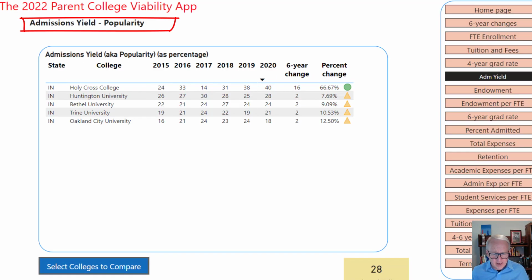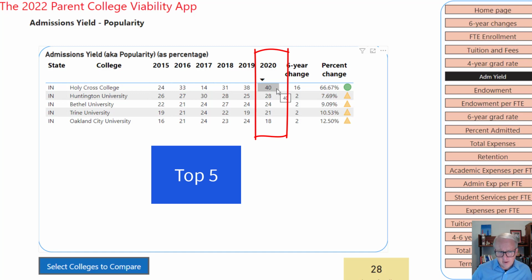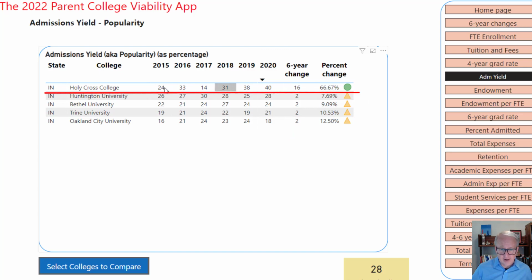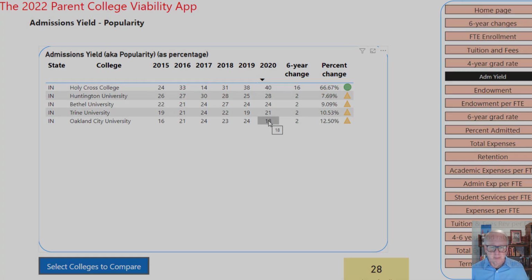Let's look at that popularity indicator or admissions yield. And again, this is the definition of admissions yield or popularity: the percent of accepted students into a college that actually show up and pay tuition. So we can see the top 5, top 6 in Indiana. That popularity is 40%. Holy Cross is doing a really good job. It's grown quite a bit, and that's why it's the highest one rated here over the last 6 reported years. And the others aren't doing bad. When you start getting into the teens, it becomes pretty standard. But this is a comparison that we use in the College Viability app, and we can compare each of these 5 colleges with the admissions yield popularity of the bottom 5 that we'll look at here in a couple minutes.